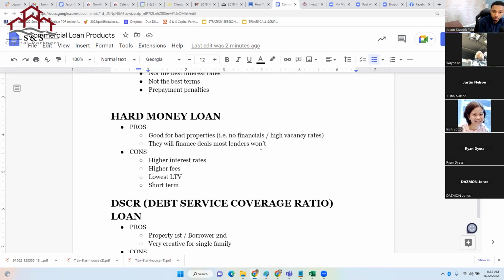And that's where hard money loans come into play, because these are loan products typically coming from private investors who understand the product. And they'll say, all right, we'll loan you money to fix up this multifamily complex, but we're going to have the cons: higher interest rate, higher fees, and probably one of the lowest loan to values that you can get. It's also going to be short term. So you want to take this product out when you feel very confident that you can turn a property around and you can't get other financing on it.